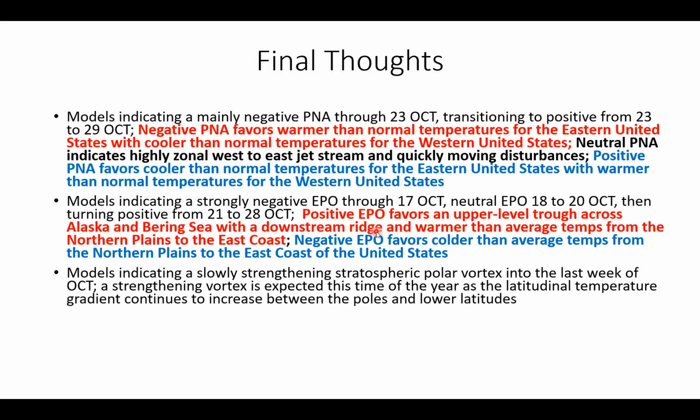Models are also indicating a strongly negative Eastern Pacific Oscillation, EPO, through 17 October, neutral EPO 18 to 20 October, then the EPO turns positive from 21 to 28 October. The positive EPO would favor upper level troughing across Alaska and the Bering Sea with a downstream ridge and warmer than average temps from the northern plains to the east coast. The negative EPO we're seeing now favors colder than average temps from the northern plains to the east coast.